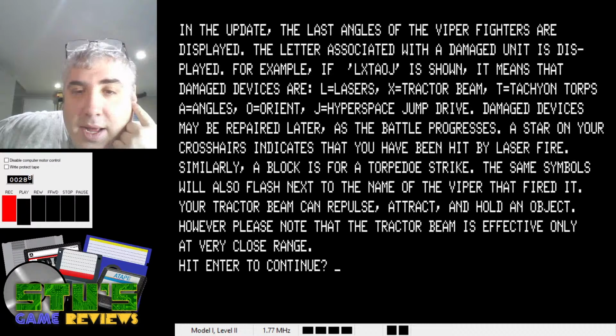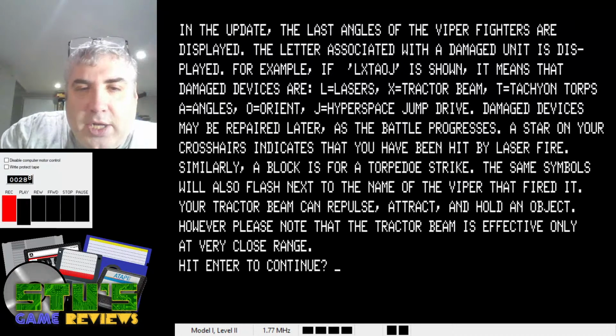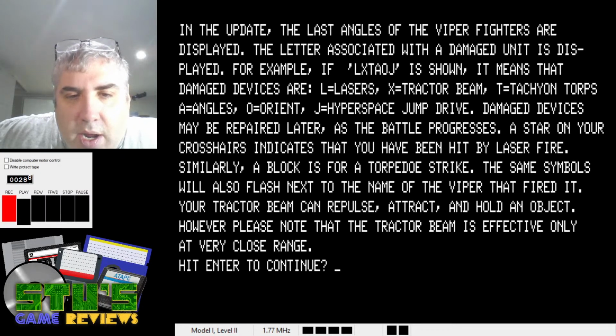I'm supposed to remember that? Damaged devices may be repaired later as the battle progresses. A star in your crosshairs indicates you've been hit by laser fire. Similarly, a block is for a torpedo strike. The same symbols will also flash next to the name of the Viper that fired it. Your tractor beam can repulse, attract, and hold an object. However, please note the tractor beam is effective only at very close range. This sounds very complicated.